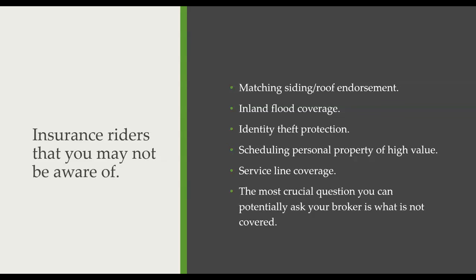I've hit on this before, but the most critical or crucial question you can ask is, what isn't covered by my policy? Your insurance broker should be able to share these riders with you and be able to close any gaps that are in your policy.